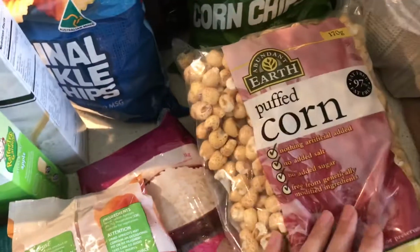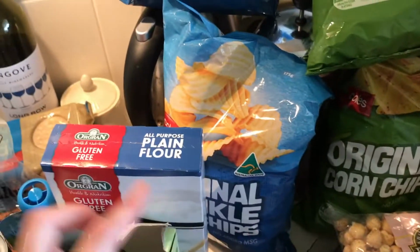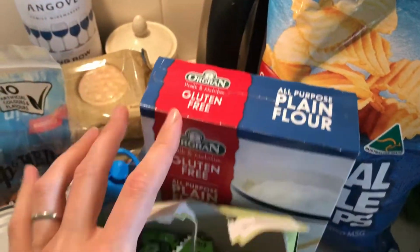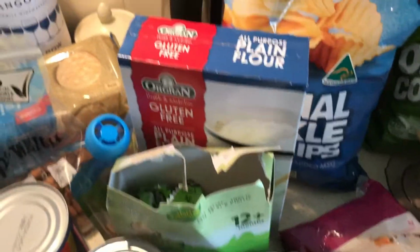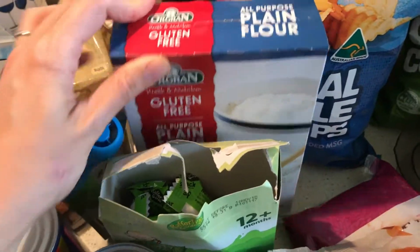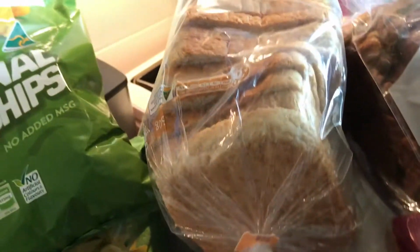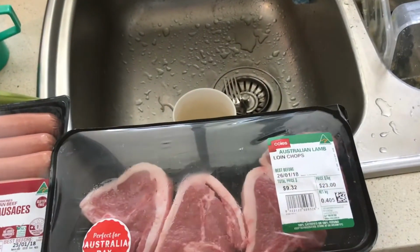This is Jack's lunchbox. He likes these popcorn things. Corn chips again for lunches. Chippies, they're for home. Gluten-free flour. I'm trying to be gluten-free, but no one else is in the family, so this is just make something for me and we'll see how we go. This also got opened in the shop. And then wholemeal bread, raisin toast, and for meat this fortnight, sausages and chops.